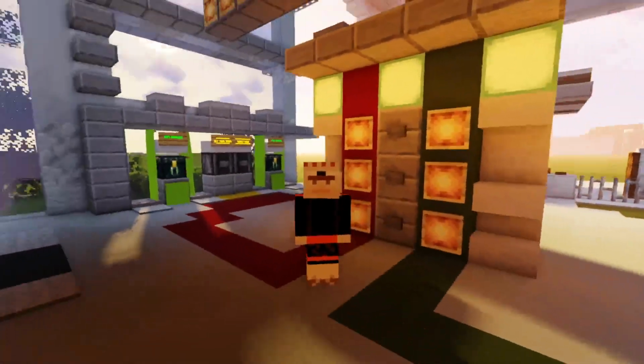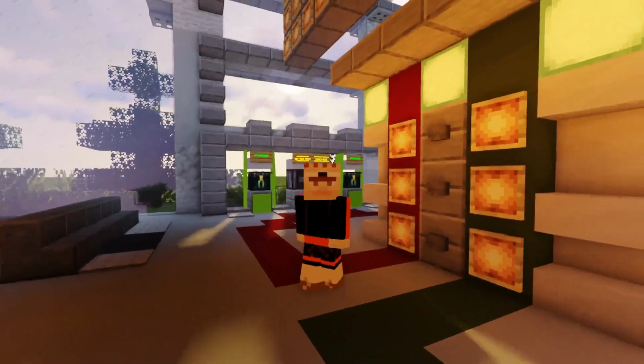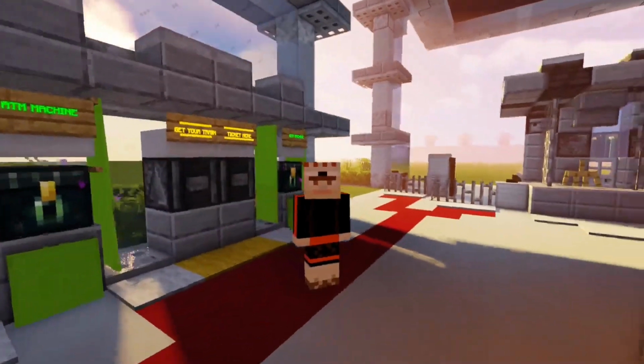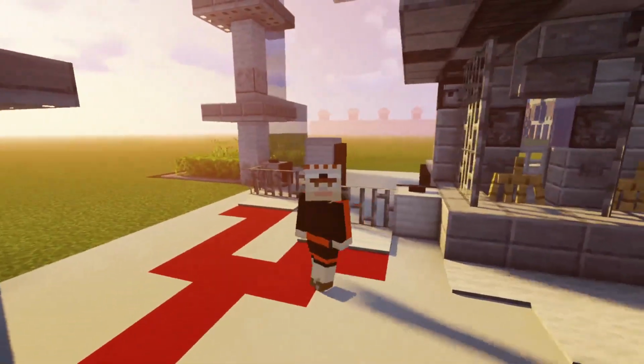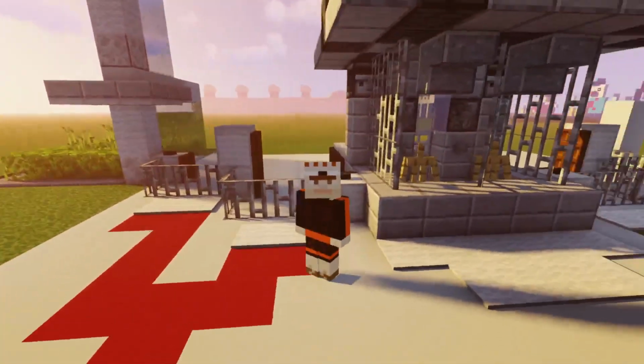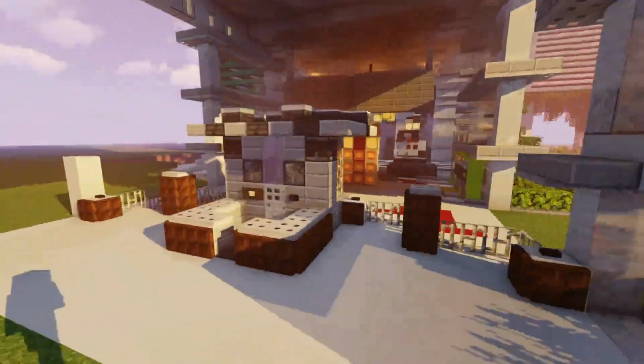Behind me is a ticketing stand with some wonderful signage to show you which way you need to go for the right trains. A few ATMs, some, again, train ticket machines. And here is a little security office in case you want to buy your tickets with a manned person. Let me just change view and I'll show you a bit of an aerial sweep around.